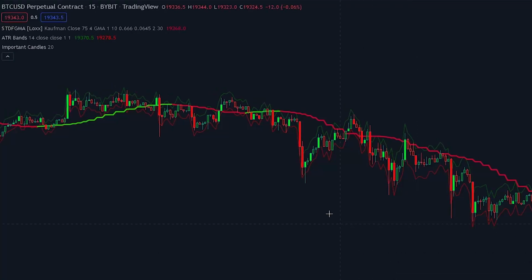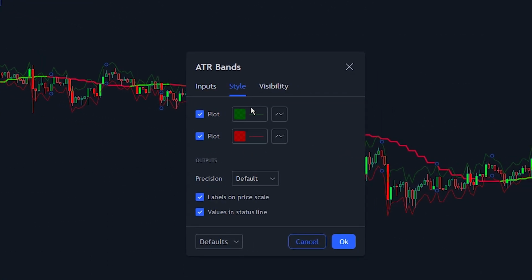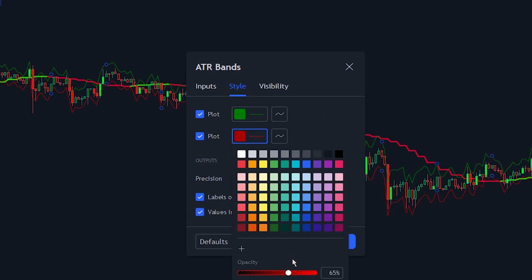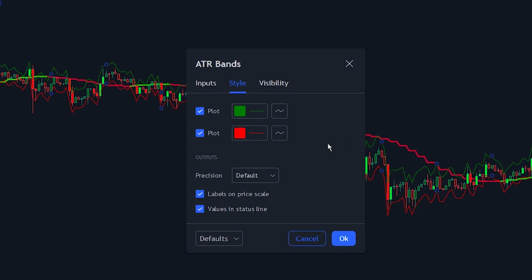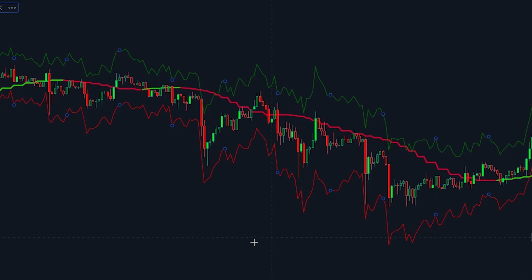Lastly, go to the ATR Bands indicator and navigate to the Style tab. We will be changing the colors of the lines to make them more clear. Once you have done that, go to the Input tab and change the lower ATR band multiplier to 3. Make sure you do the same for the upper ATR band. Those were all of the settings that we will be changing.